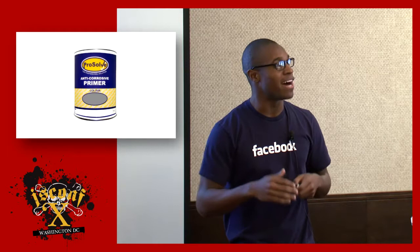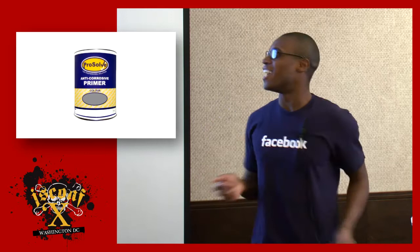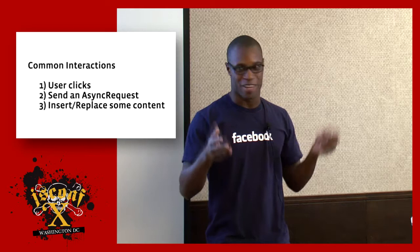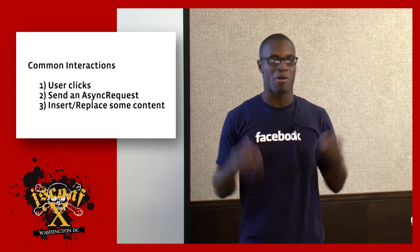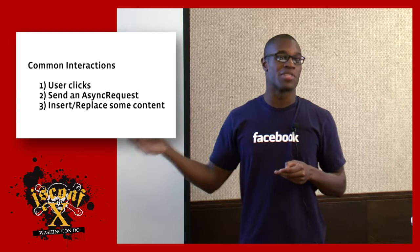We decided there's basically one thing that goes on. Basically, the user clicks on something, you send an AJAX request, and you shove some stuff into the DOM. That's it. That's basically all of what we do on the site. And it's repeated over and over and over again. So we're like, okay, how can we build a JavaScript library or some amount of JavaScript that will enable this functionality without slowing down the page too much?